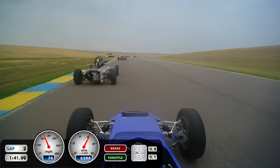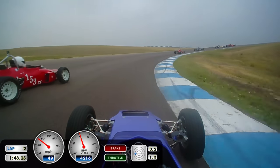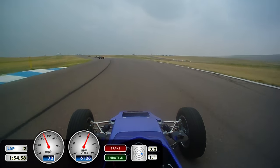Now we're heading for 11. This is another slightly decreasing radius hairpin. Getting up inside the 153. Look at those nice white steelies he's got on his Formula Ford. These cars are all from the 60s and 70s, or almost all.